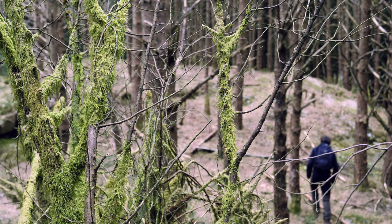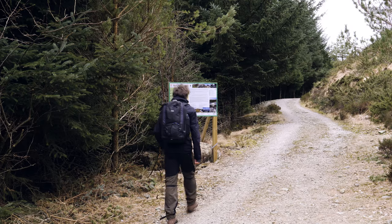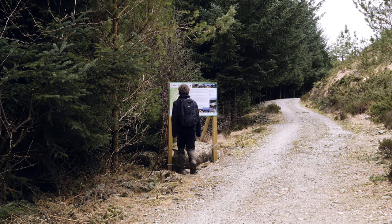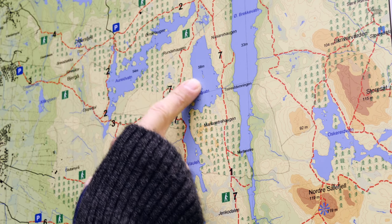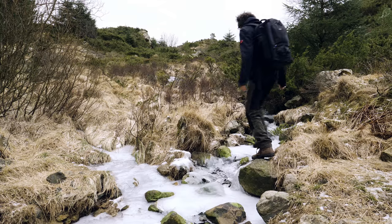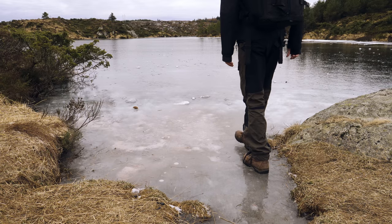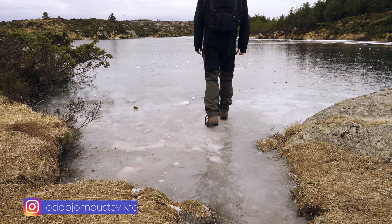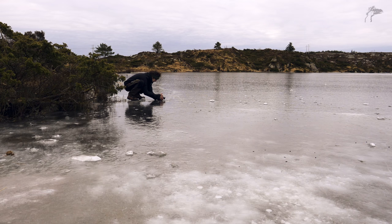King Winter is still refusing to leave these lands, and it has left the area cold and quiet. There's absolutely no wind whatsoever, and everything is dead quiet.